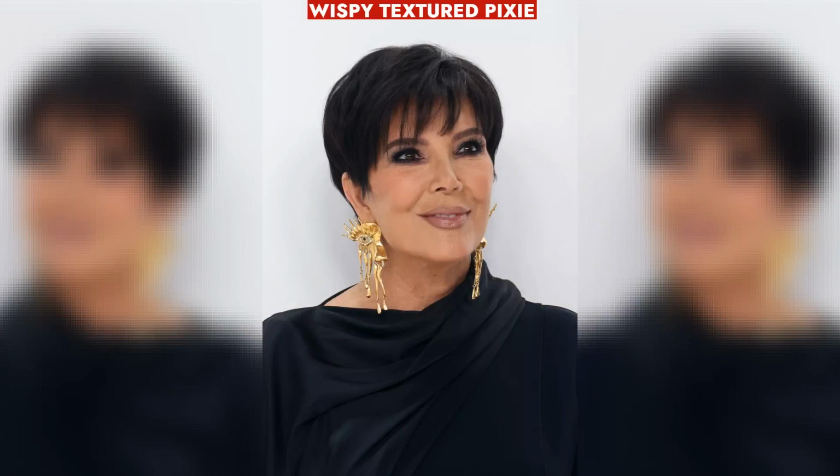Long cuts benefit from added layers for volume and movement. Stylist Gueldner favors tousled looks for medium to long hair, promoting confidence and ease. For a chic pixie cut like Kris Jenner's, use texturizing products and consider adding bangs and experimenting with hair color.